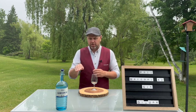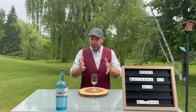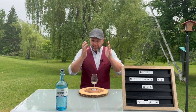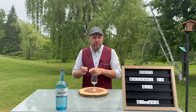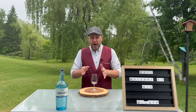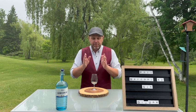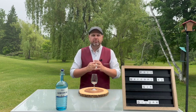Definitely, this is not a gin and tonic gin. It is, though, certainly an interesting addition for a gin enthusiast. So if you are one of my juniper-loving friends, this could be a fun gin for you. But for most folks, I'm going to suggest that you try this somewhere, somehow, before buying it. Again, not bad, just it's a little out there.